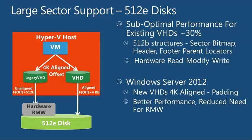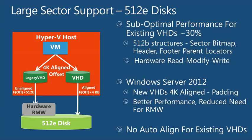The second thing to be aware of, though, is that this isn't something that we automatically do to old VHDs. So let me step this through for you. If you have Server 2012 and you have a 512E disk, you create a VHD file on that, it's going to perform well. But if you then take a VHD file that was created on Server 2008 R2 and move it across to your 2012 server, it's not going to perform well. It will not have the correct alignment, and we don't automatically fix that up for you.